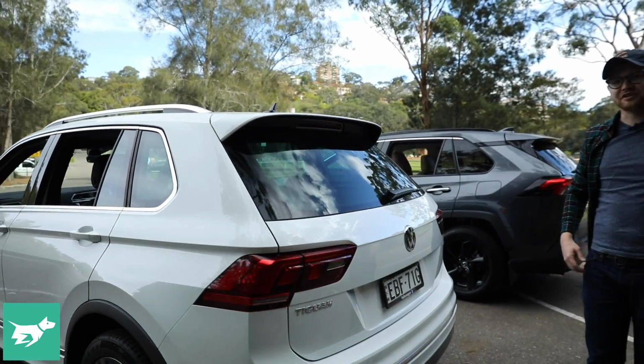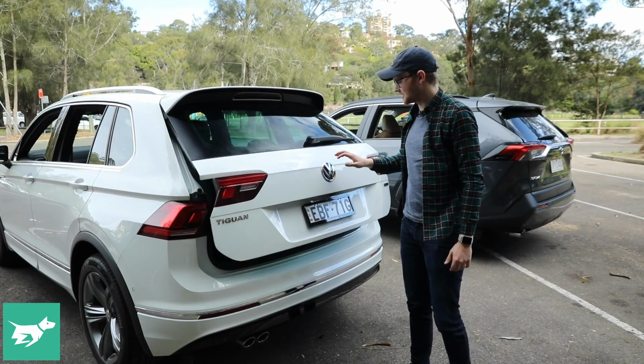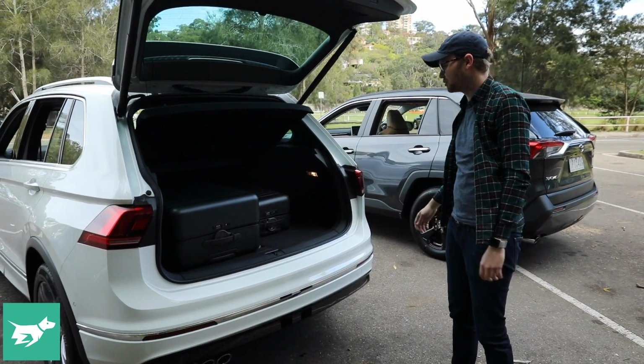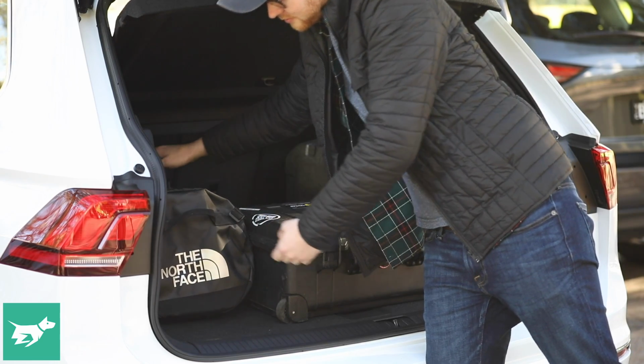Hopping out, coming around the back, love the crisp look of a white Tiguan. I do think it's aging and dating well. Still got, oh, always get confused with these things. You usually get a flip-up badge on Volkswagens. Not on this, it's a traditional boot opening mechanism. Now it's big space. As you can see, the two CarsGuide suitcases fit nice and easy.